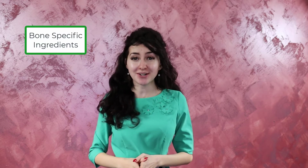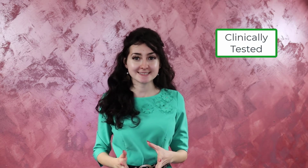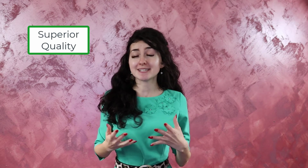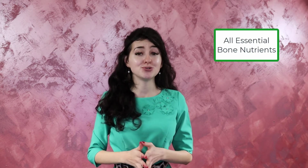Honestly, OsteoMD has probably the best formula among bone supplements. That's because it's the only one whose ingredients are specially targeted against bone loss. It's based on clinically tested substances. Its ingredients come in superior versions than those in similar supplements, and it combines all essential bone nutrients. So that's definitely the secret behind its amazing effect.